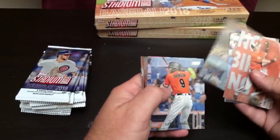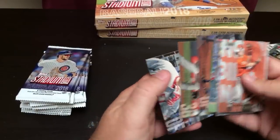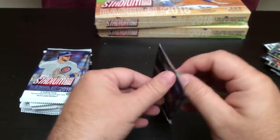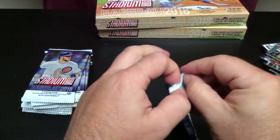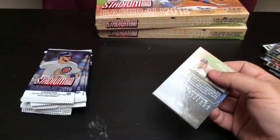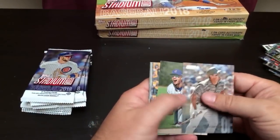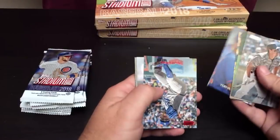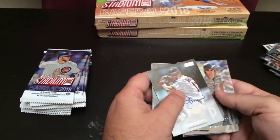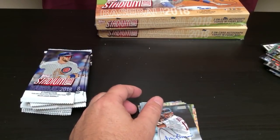Hayes, Maples, Madison, Lewis, Maxton. Going deep into this one to see our first auto. I would like to see a Bo Jackson. I don't know if anybody's interested in that, but I want to see Bo Jackson. Julio Urias. Jose Berrios is our first auto, a Twin. Here we go. Berrios.